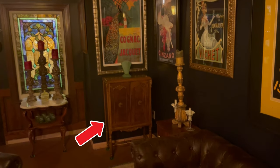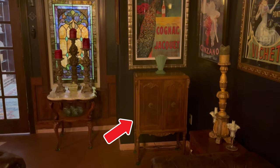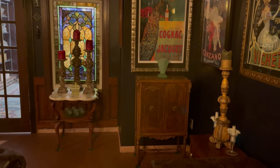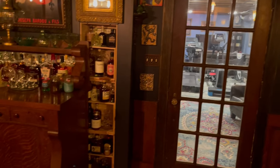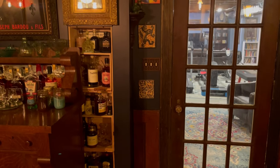Over here you see an old console radio. The guts have been replaced by a Bluetooth speaker, so I can play music out of there. An old stained glass window salvaged from a church. The built-in liquor cabinets or wine cabinets are from old wine crates.